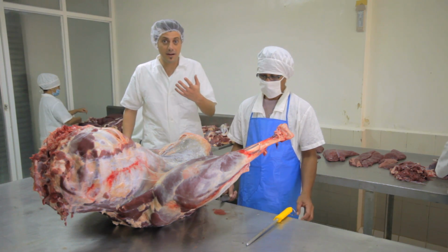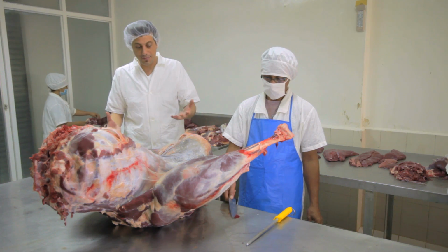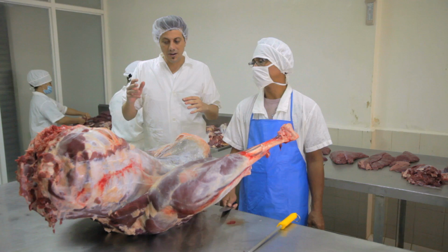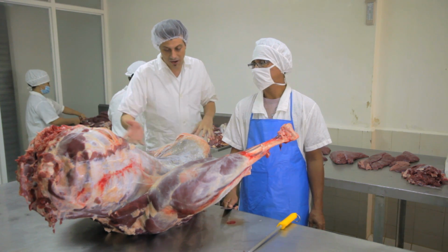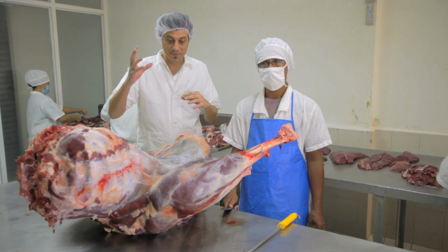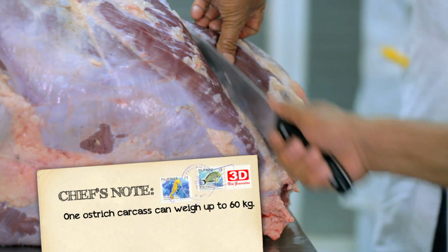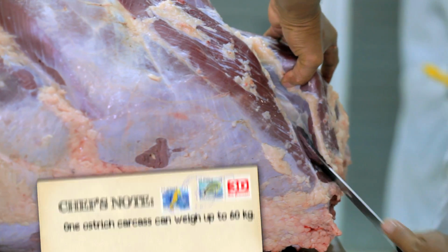Okay, so we've just come back from the ostrich farm. We've seen the birds, and now this is pretty much the carcass of that huge bird. Boy here is the head butcher. He's gonna show us how to debone this big bird. Basically, he's gonna take one of the legs off, and then I'm going to attempt to take the other leg off. Basically what he's doing now, he's cutting around the hip joint.